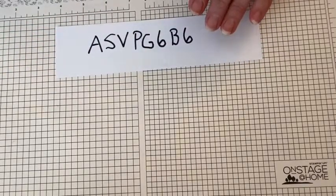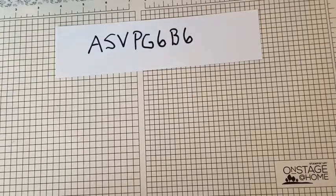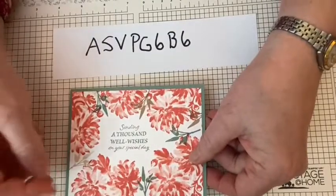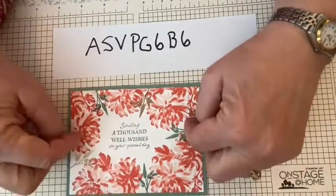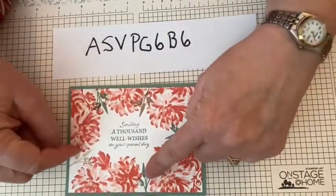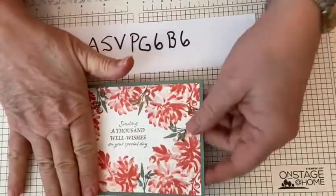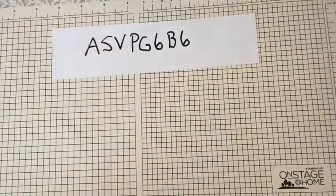But so let me show you. I actually made first a simple card. And all this is that chrysanthemum stamped all the way around, a couple of the leaf stamps, and then the sentiment in the middle. It's completely flat. It's just ink and paper, real simple stamping.